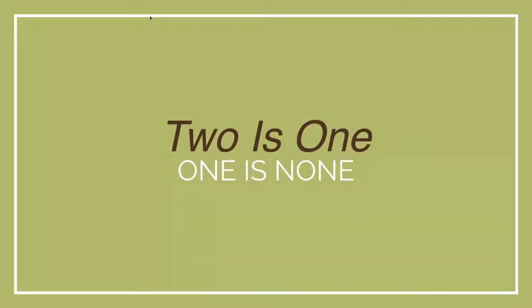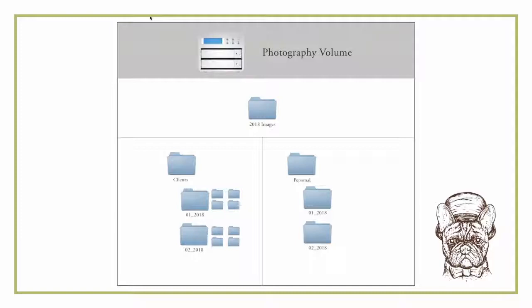My background is mechanical engineering, so I'm very systematic and process oriented. When I'm thinking about a backup strategy, 2 is 1 and 1 is none. What I mean by that is if you have them in one place, you might as well not have them anywhere, because when that hard drive fails, you'll lose everything. And if you have them in 2 places, well, that's as good as having them in 1 in case 1 fails. And I actually keep mine in 3 places, mostly because I'm a freak. And again, I have a very low tolerance for risk. So I'm going to jump in and share with you how I organize my files.